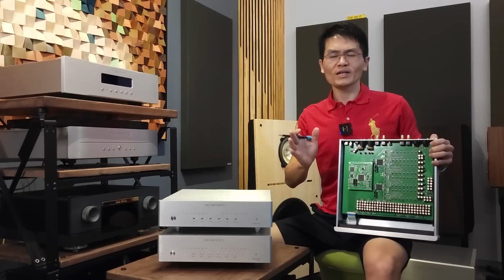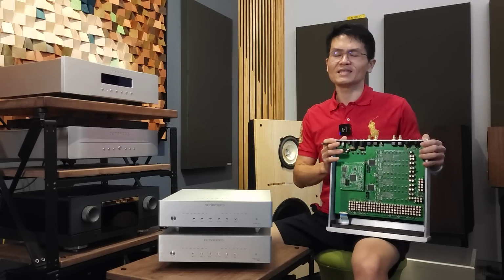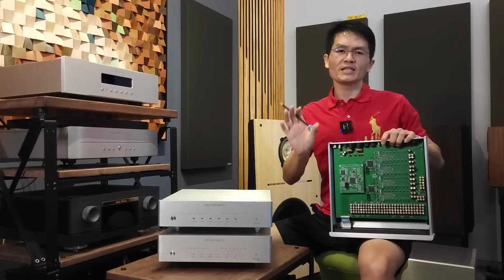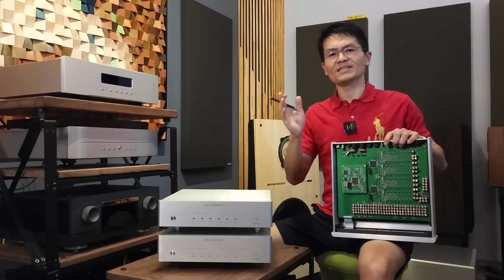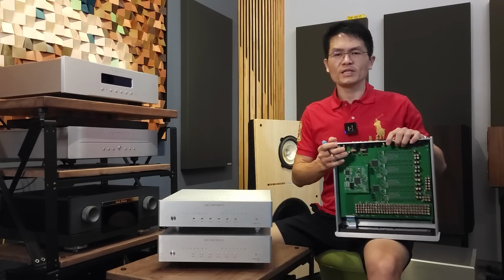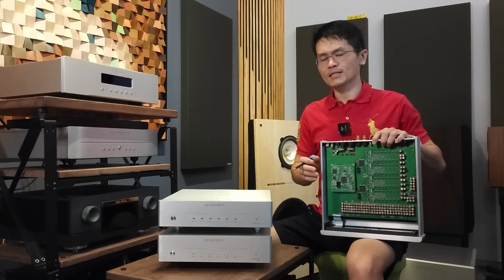Somewhere in year 2019, mid 2019, DENAFRIPS released a new DSP module that is based on a proprietary USB module using an STM32 ARM CPU processor.